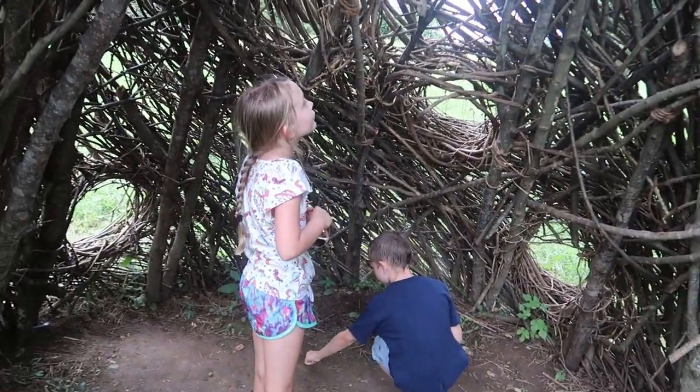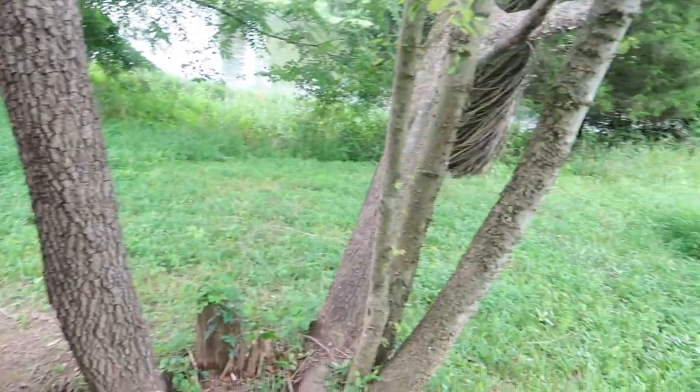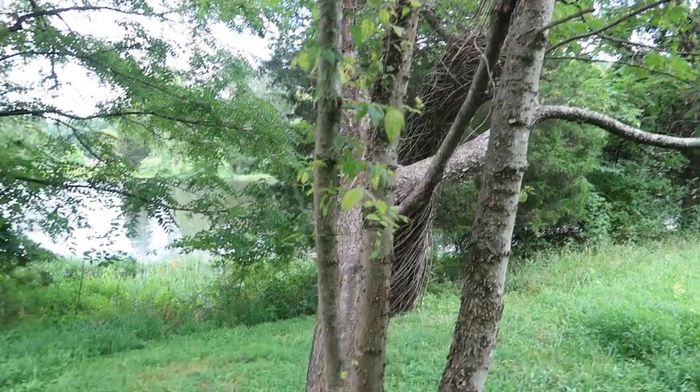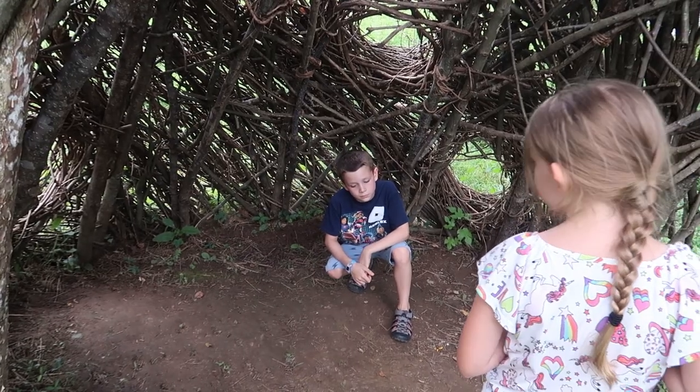Look at all the windows. That's pretty darn cool. And then there's this tree that goes into another one. Yeah, oh, it does. Very neat.